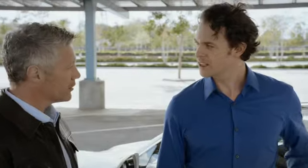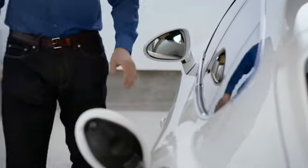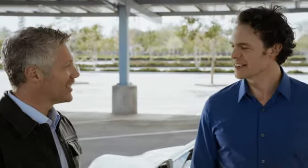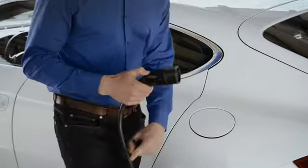When your Panamera SE Hybrid has finished charging, open the locked car with a key. For cars with Porsche entry and drive, simply take hold of the door handle. You can now remove the charging cable, put on the cap, and close the charge port door.